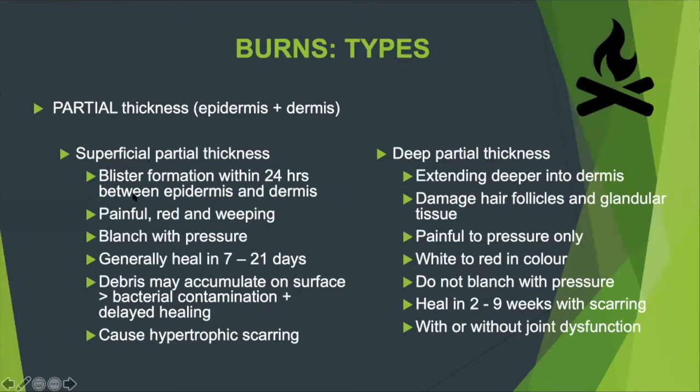Obviously the superficial partial thickness ones, they blanch still. They are painful, they are red, and they're weeping. And again, weeping, what do you want to give them? Weeping means infected. Infection means you want to give them? Antibiotics. Absolutely. And with antibiotics and an infection, they also need tetanus. Okay, so burns, just remember antibiotics and tetanus.